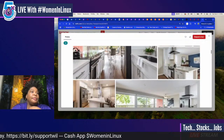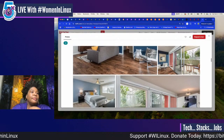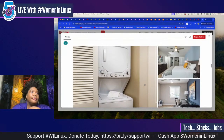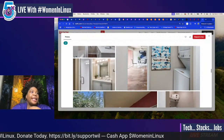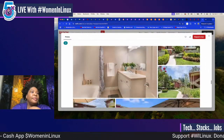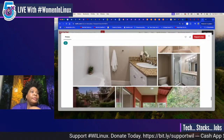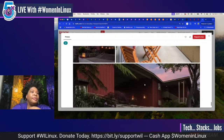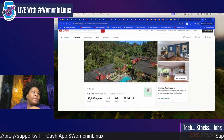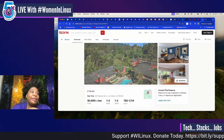This is an apartment. You got a little deck back there. You got stackables. Probably got a little trail. The bay tree. I'm sure you can find other ones. This is just what I saw. That one is 4,000 a month. I just wanted to see what you was getting for $3,600 a month.